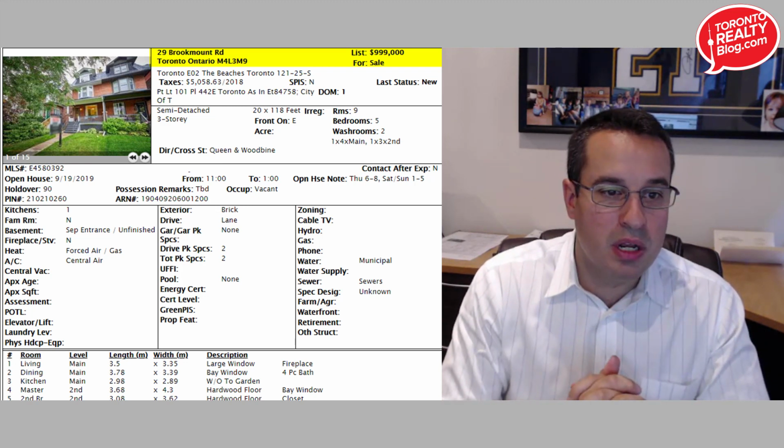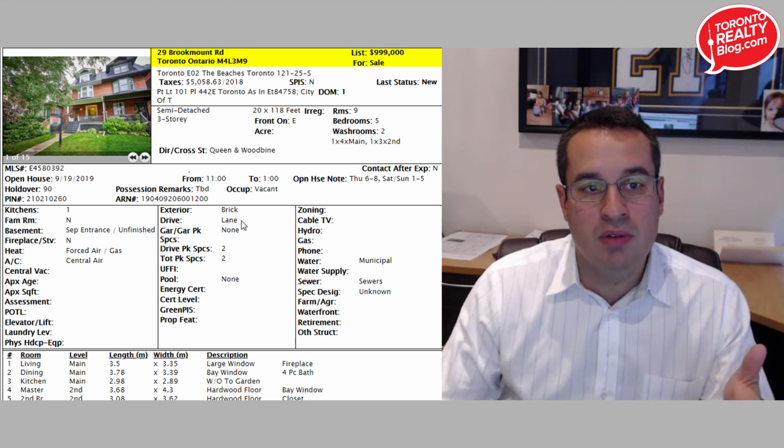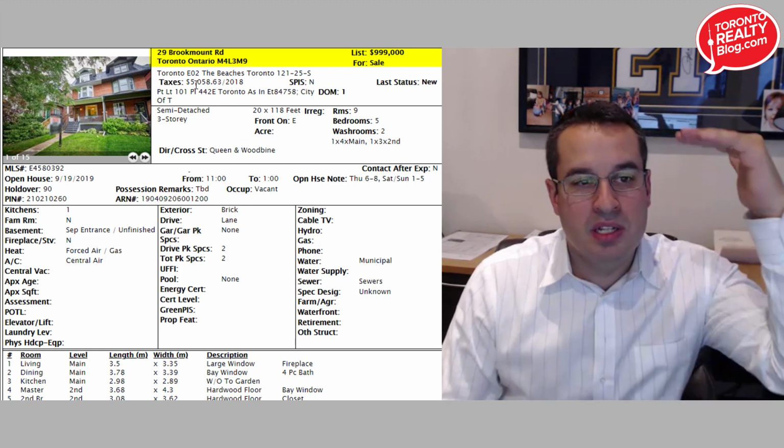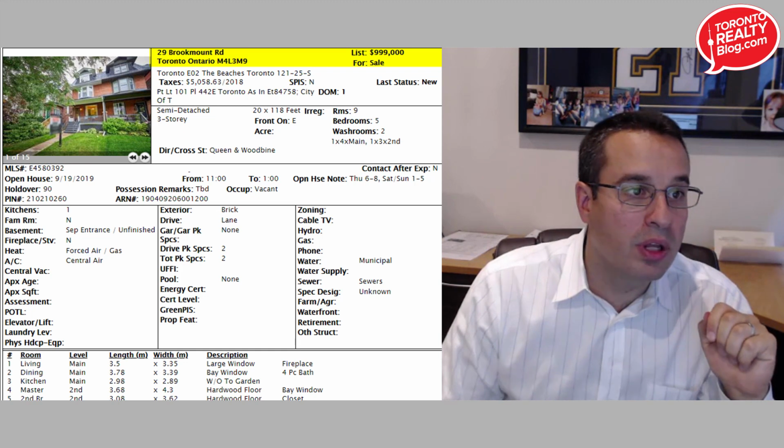So tremendous opportunity here. And again, right, 2-car parking off the laneway, 20 feet. I would like a little more width on that, but this is a vertical house. It's a really tall property. A lot of square footage. You're just going up instead of out. That's it.